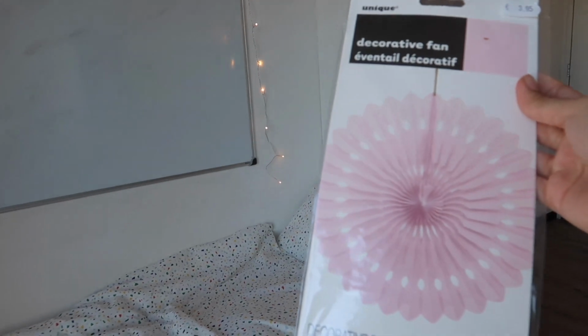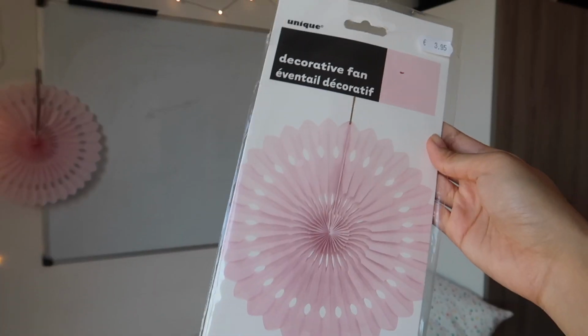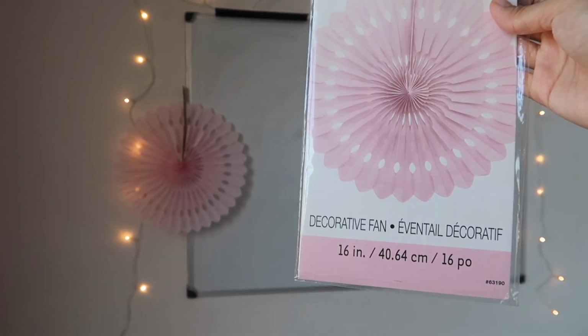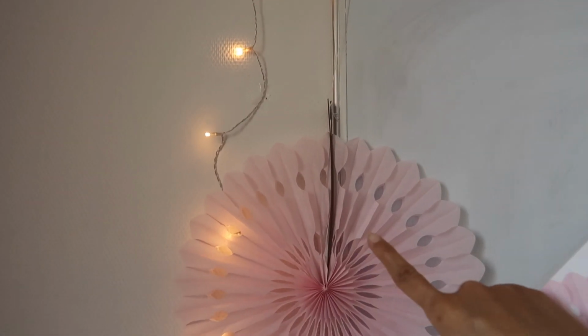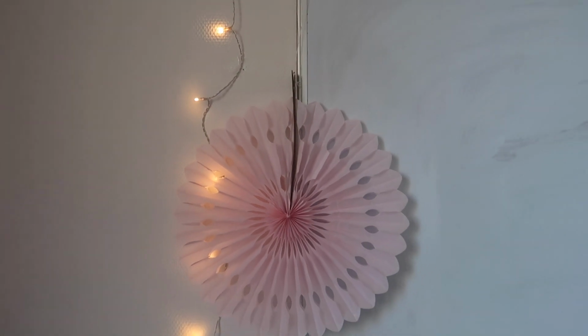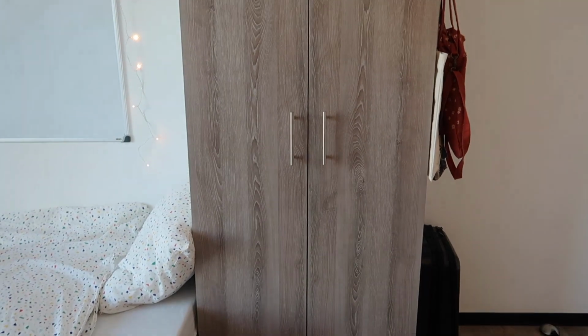And I saved the packaging specifically for the video because I just felt like showing you guys. It's called a decorative fan. It was around €4 and it looks around the same, except I have no idea how to cover the brown part. I don't really like it, but I like to kid myself that it kind of resembles a sakura. The last part of the room that we'll go through now is my wardrobe.